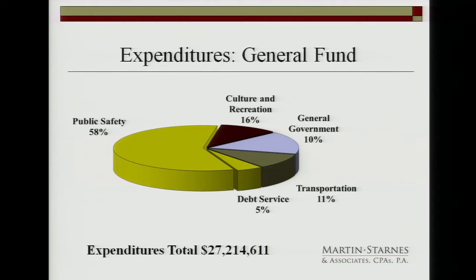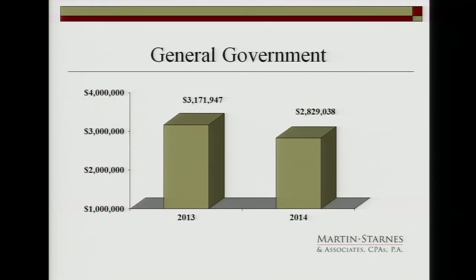Expenditures, this is just a real similar breakout to what you saw in revenues. Your single largest function of government is your public safety function. That's your police and fire. You can see how the other functions break down. And again, you can see what the total expenditures were for all the functions, a little over $27 million. Anytime you're seeing a fluctuation, there were no budgetary violations that we disclosed. So if you're seeing expenses that are up this year, well, you budgeted for them to be up, so there shouldn't be a surprise there.